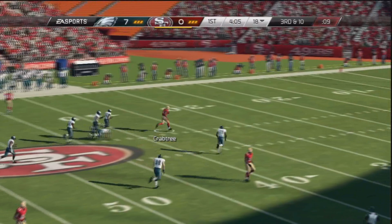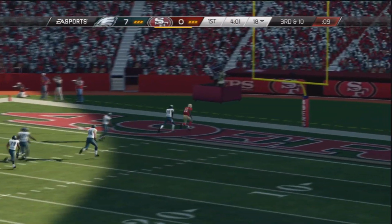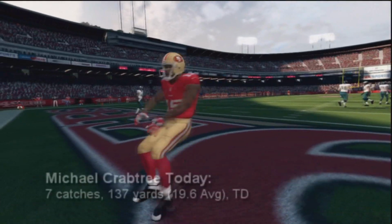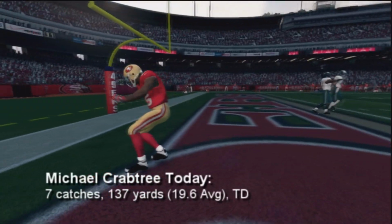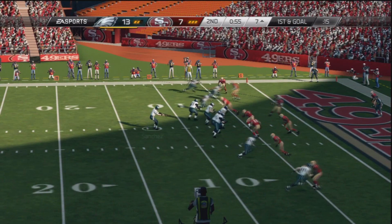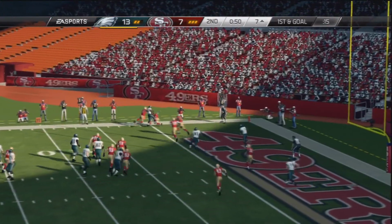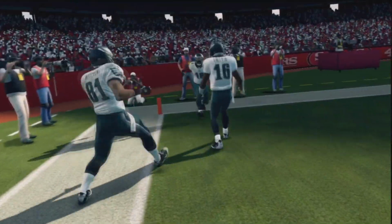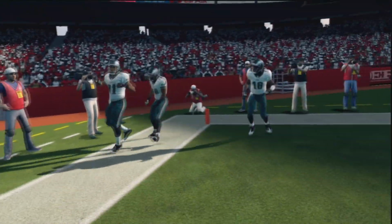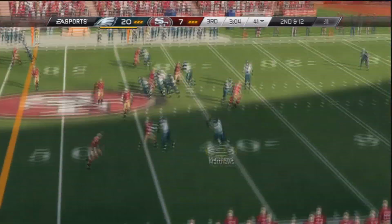Meanwhile, on 3rd and 10, Michael Crabtree kickstarts what has been a real nice start to the season for him. He finishes the day with, that's right, 7 catches for 137 yards and a touchdown. A huge play by Michael Crabtree, an 82-yard score for him. 13-7 now. Mark Sanchez checks in for an injured Nick Foles. Don't worry, he will return next week. Meanwhile, Sanchez with his first and only touchdown, but a huge play by the Eagles. They lead 20-7 here on the road.